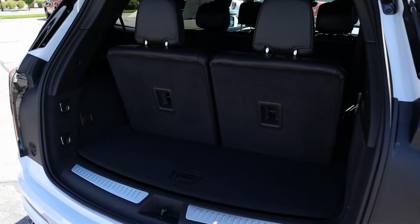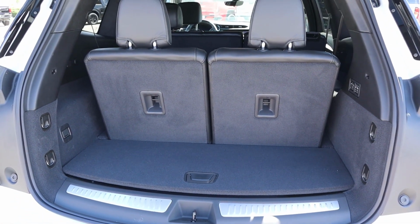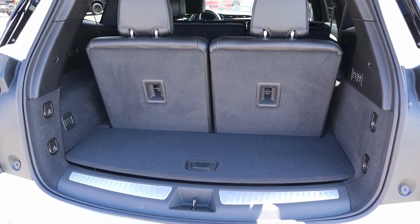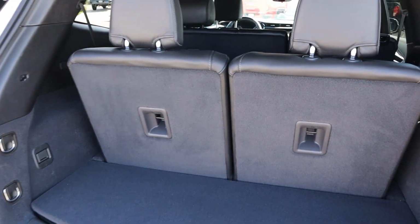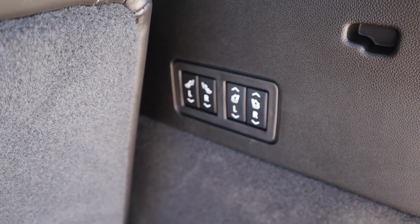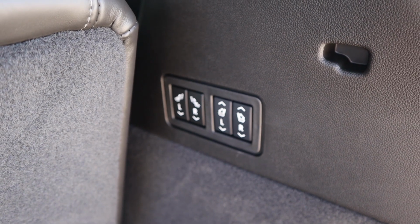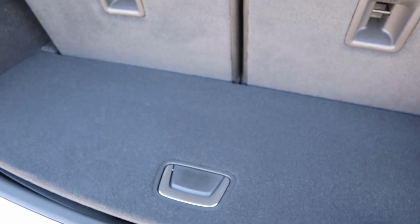Now popping into the rear, you guys can see we've got a decent amount of space behind the third row here. Again, not going to be massive because this segment of SUV has never been known for tons of space. What is really cool though is the seats. You can see they're automatic with the fold down and raise with the third row, and then the second row, it's just with the fold down. You have to raise them up yourself. And then you can see a little storage space there.